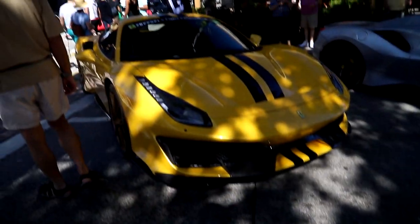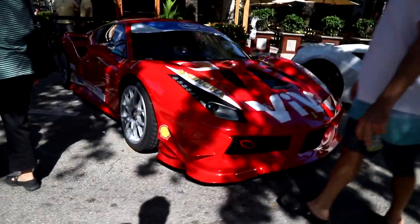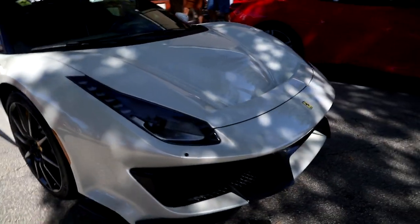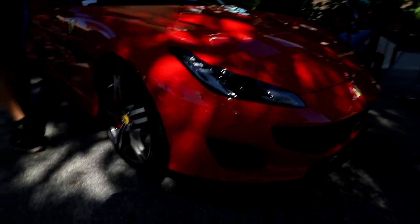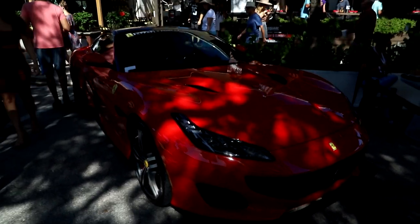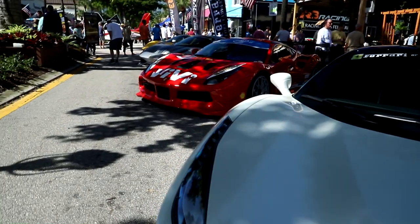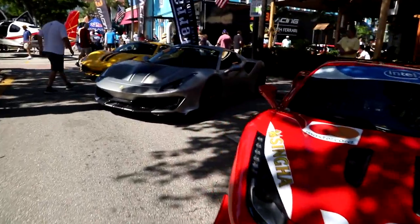So yeah, let's see what else is here. Pista. Okay, like going towards Alex. Another Pista. This one's a spider. Race car, another Pista. And a Frim. Okay. Let's keep venturing through.